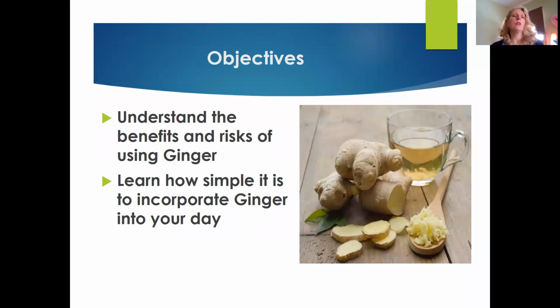I wanted to just review briefly the objectives of today's workshop, and we're going to highlight not only the uses and the benefits, but possible risks of using ginger. And we are also going to share with you a couple of recipes, some of my favorites on incorporating ginger into your day.